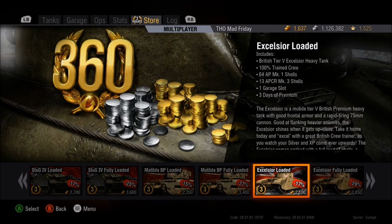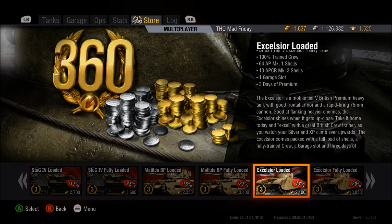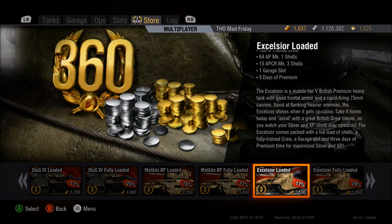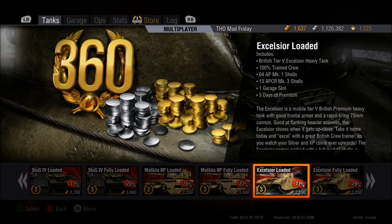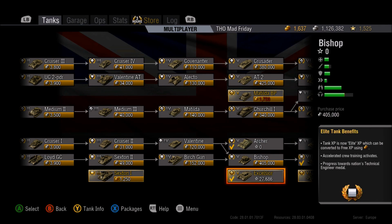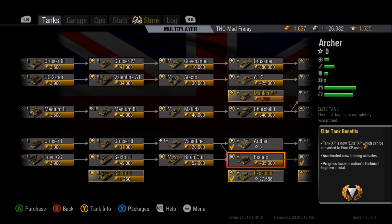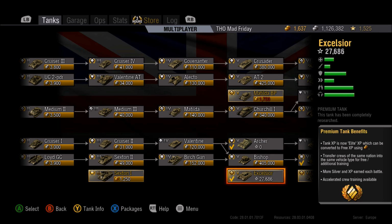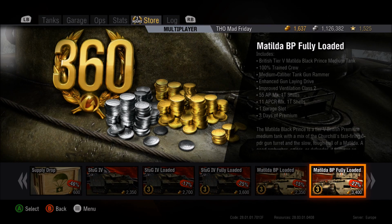So it's not actually a bad bundle if you need some premium time, because 3 days of premium costs you 650 gold, so that would make that 1,450 gold cost for an Excelsior with some premium rounds, and that is a lot less than the gold price in the tech tree. Let's have a look in the tech tree. I can't see the actual gold price because I've bought it already, but the Matilda Black Prince is 1,750, so it's going to be around that price. So 1,450 gold, if you take into account the premium days, that's not actually that bad a price to get the Excelsior. So yeah, the loaded bundle, I think that's actually quite a good deal.